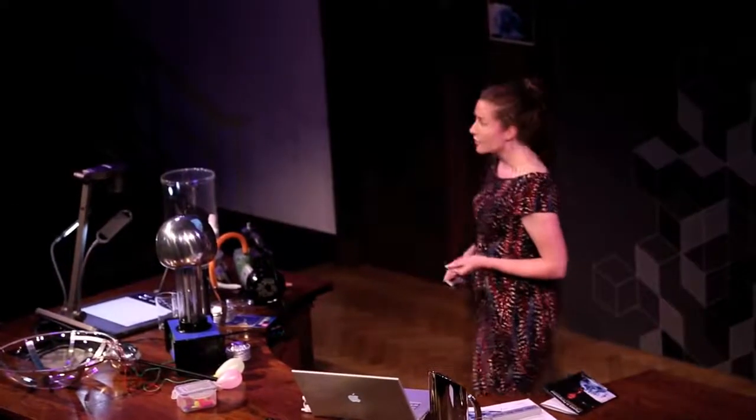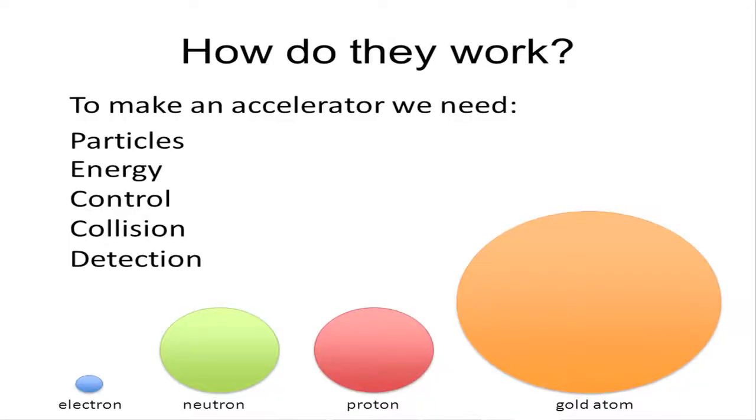So here's a little quiz for you. Four different types of particles: electrons, neutrons, protons, and gold atoms. Can you put your hand up if you think you can tell me which one of those you can't put in a particle accelerator? Can anyone suggest which one you think you can't put in an accelerator? In the centre here? Yep. Can you say it a bit louder? A neutron. Yep. Do you know why? Because it isn't charged. Thank you very much. Okay, so you can't put a neutron in a particle accelerator because it doesn't have an electric charge.